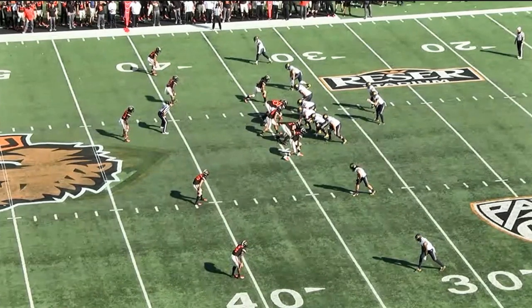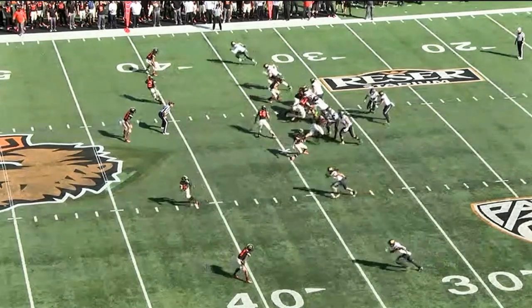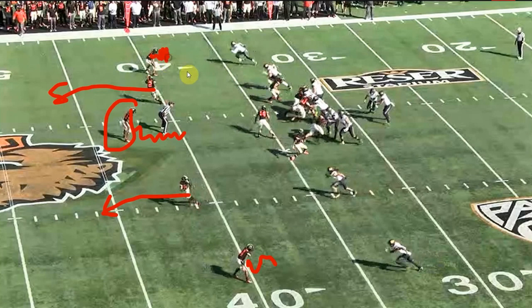Now, as we go forward, they do a really nice job. Boom, at the snap. Watch this safety flying out. Other guy flying out. That's going to give you your cover two look. The center fielder that we just talked about is now going to come up and play that cover two robber. These corners on the outside, you notice they're not going anywhere. They're just read stepping right here. They're going to stay and occupy that flat.